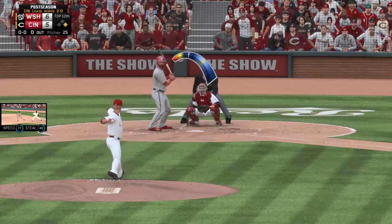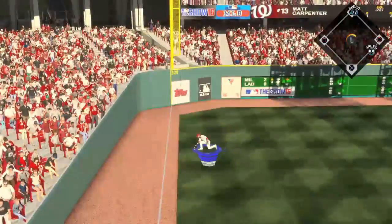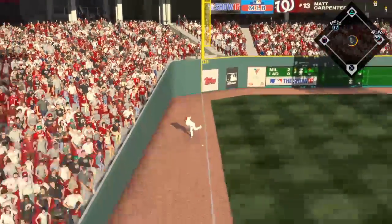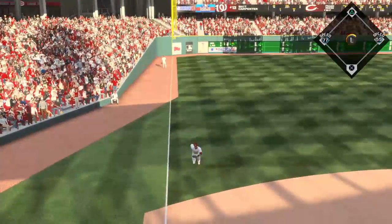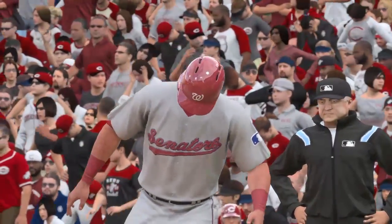Ready with the first pitch. Here it comes. Now a ball hit sharply toward third. And this will get by him at third. Down the line. It's a fair ball. And they keep rolling here. Their runners at the corners with still nobody out.